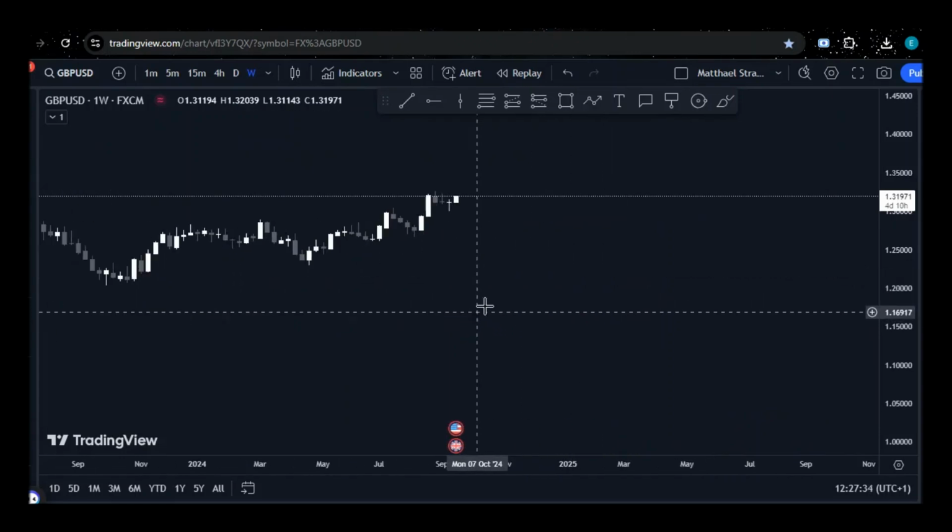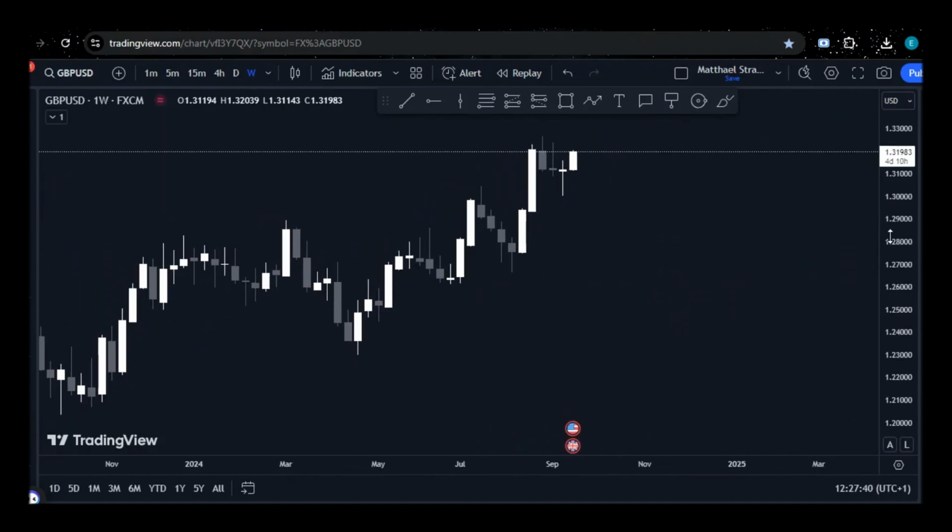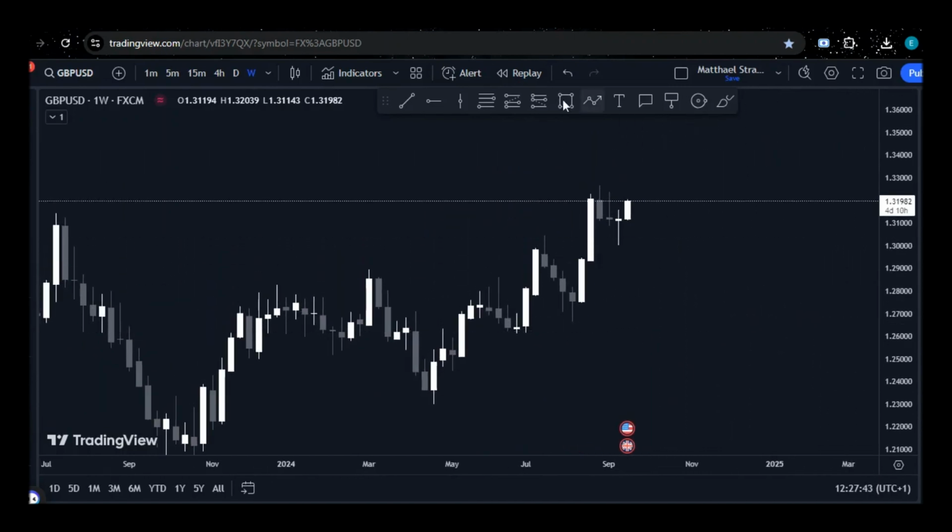So right here, this is GBP USD currently on the weekly time frame. You see, just like I forecasted for last week, price came down as anticipated, swept liquidity, and went straight up. You won't notice any structural liquidity here because this is a weekly candle. But when we go down to lower time frames, you will see that this is a liquidity sweep.